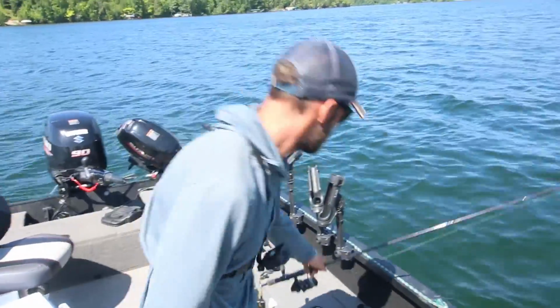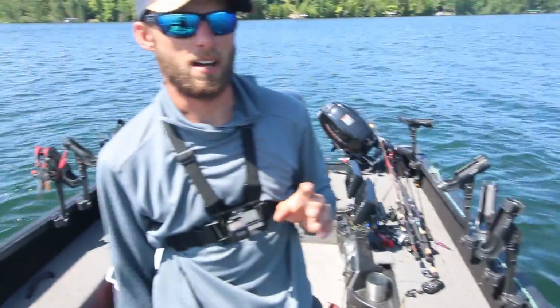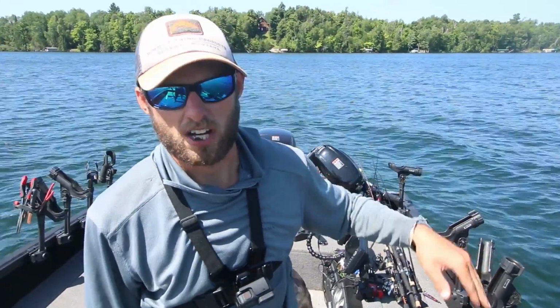So that one, I was just cruising around. We didn't even really film a precursor, but there's a lot of fish here. So I'll walk you guys through what this spot looks like, what I'm looking for on sonar, and what makes me drop on those fish.